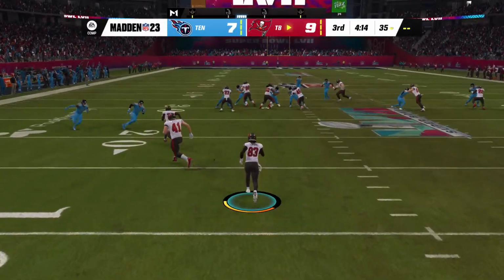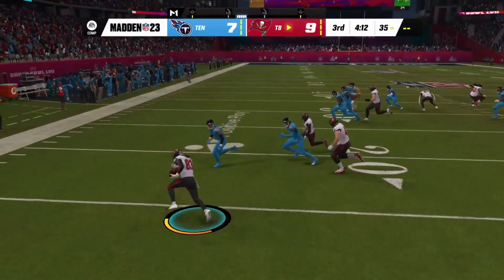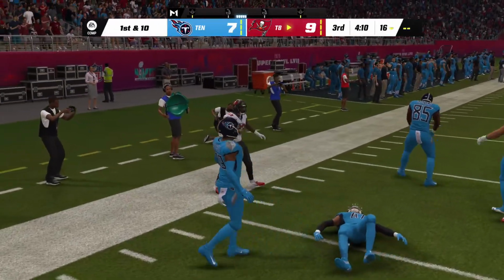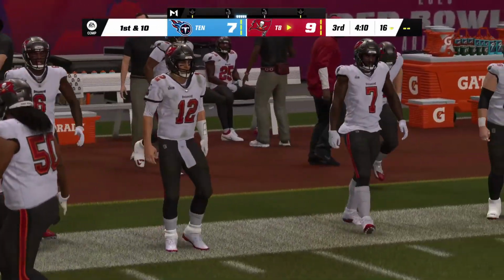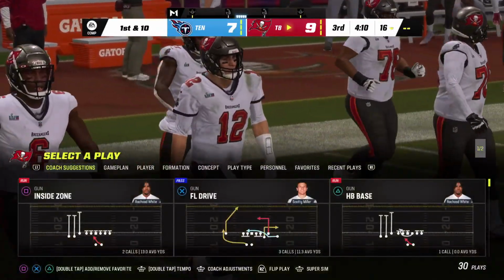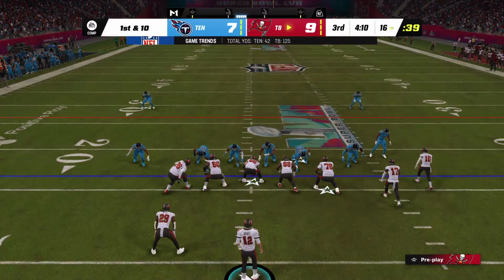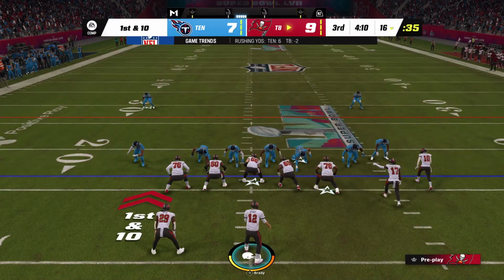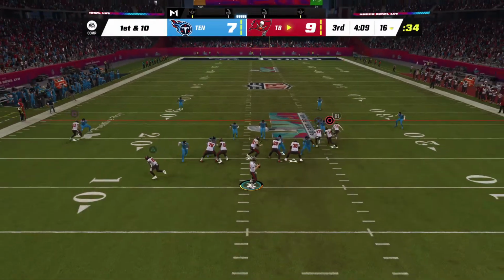Taken in at the 3. And some good special teams coverage as they bring him down just outside of the 15. The Buccaneers offense ready to rock and roll again. Now, this game has obviously been all about the defense on both sides of the football. Which offense is going to break through here? We'll see if they can do it on this drive.